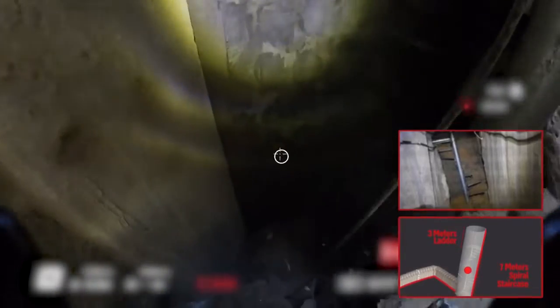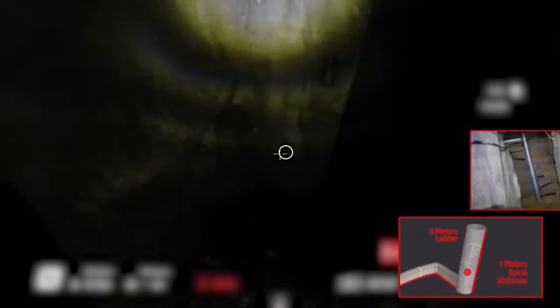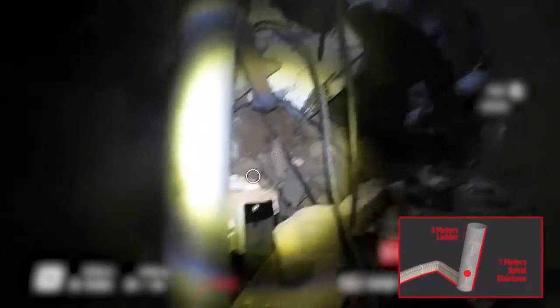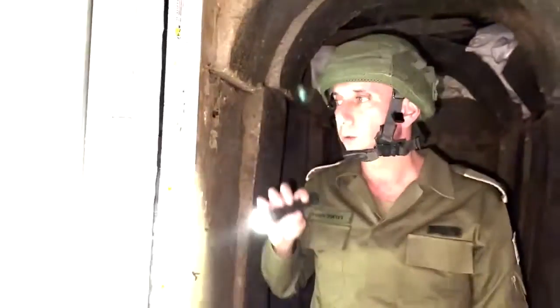It's blocked and sealed. They knew that we were going to come here more than a month ago, and they sealed it. And now we're going to see the infrastructure of the tunnel. This tunnel is a complex tunnel. It's not the ones that we know. It's more convenient for long living, like you have toilets and you have rooms that were built in order to contain people.